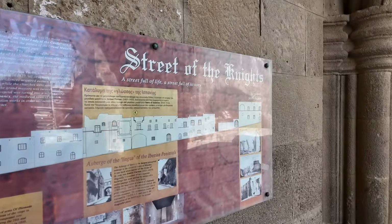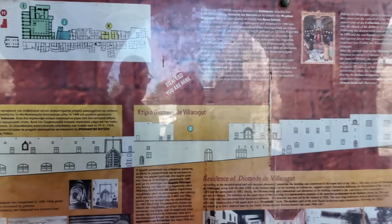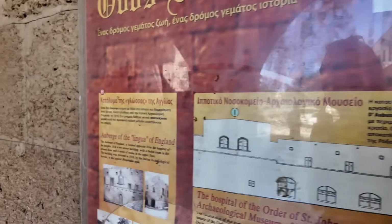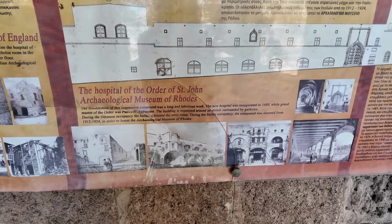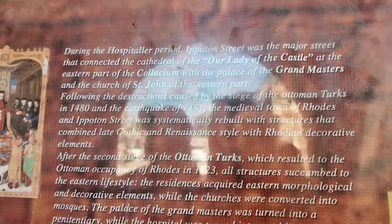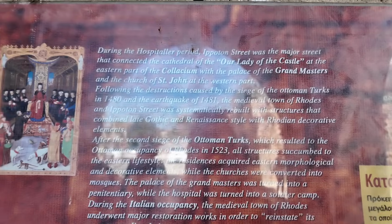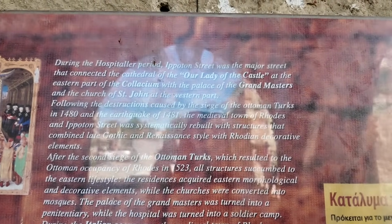So this tells you a bit more about the Street of the Knights. See if there's an English bit. Here we go. The Hospital of the Order of St. John, 1489. So the Siege of the Ottoman Empire in 1480, earthquake in 1481. Oh, it was all rebuilt then. Yeah. Combining Gothic and Renaissance style with Rhodian decorative elements. So that's what we're looking at.